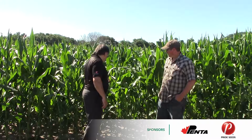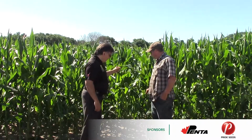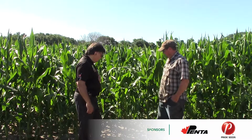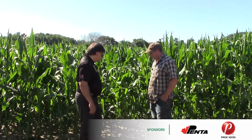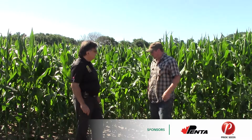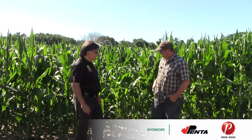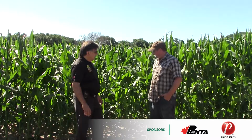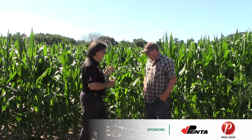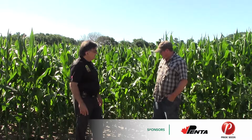How does this compare to last year? Last year, other than the stand issues we're having, the crop looks just as good. And what did you average last year here? Last year, heavy ground like this was pushing 180, 190. Okay. And this is 30 inches? Yes. What's the plant population? I believe in this field we were right at 32.